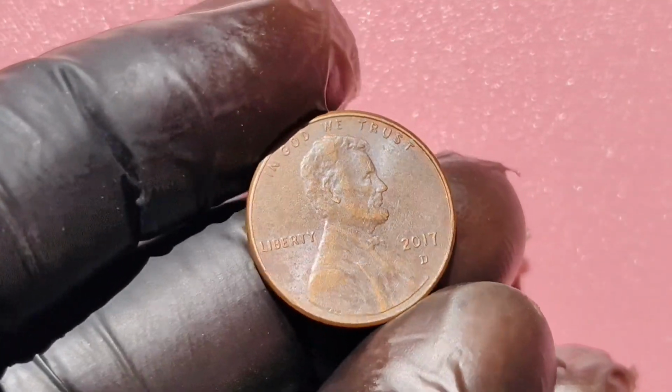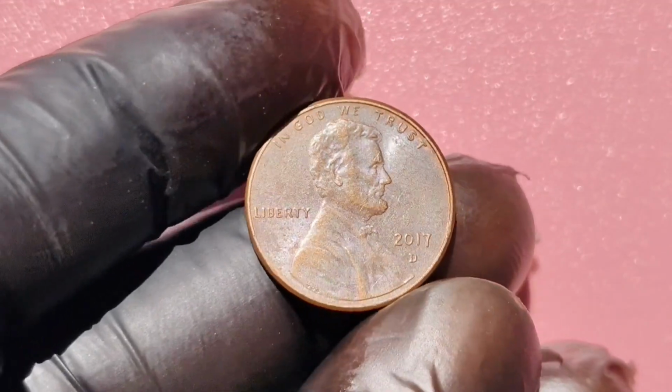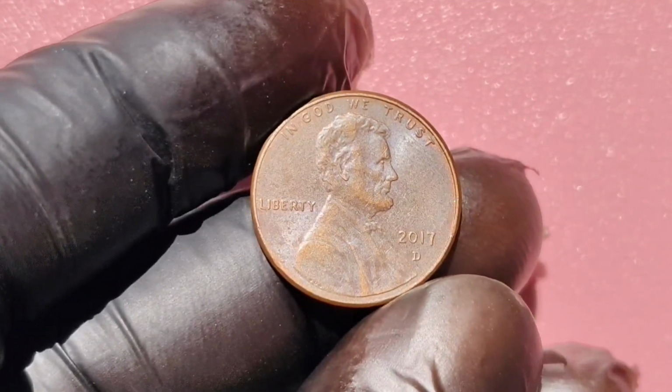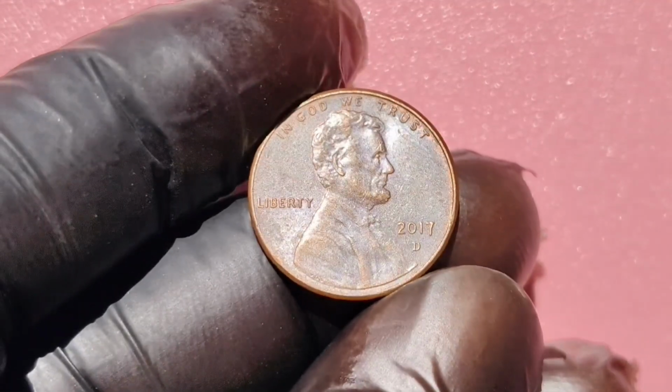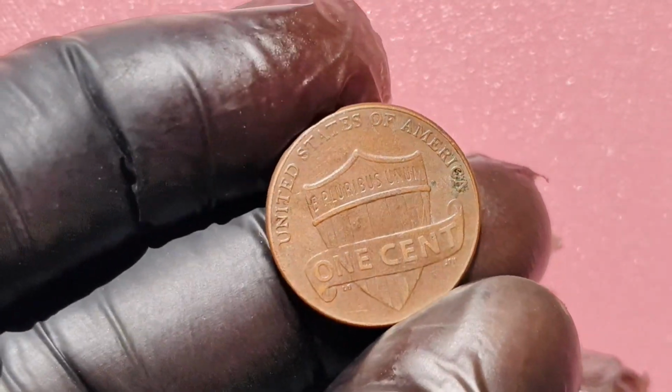Whether you're a seasoned collector or just starting out, keep an eye out for these pennies in your change and you may just stumble upon a hidden gem. Who knows, maybe you'll be the lucky one to find a 2017 D penny worth thousands of dollars.